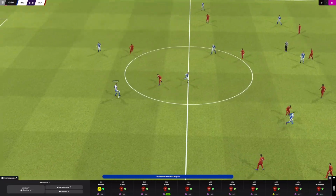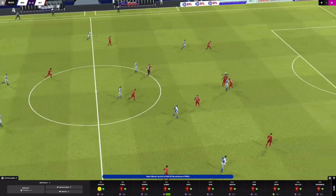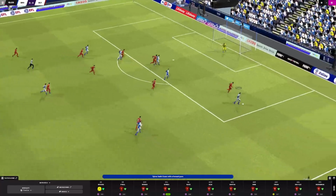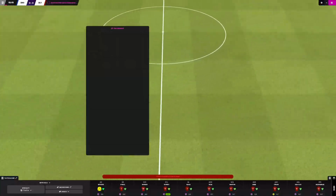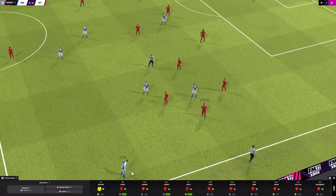Come on, boys. Let's keep them back here. They're forced all the way back to their keeper, who plays it long. Kinney heads it away, but it falls to a Bristol Rovers player. This is looking very dangerous now. It's whipped in, off the post, inches away for Bristol Rovers, and we survive. Wow, that was very close.